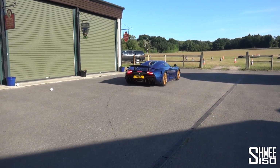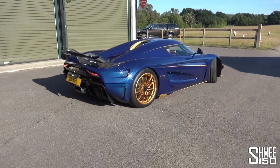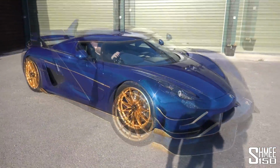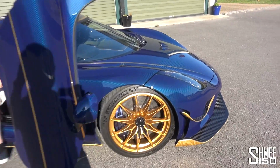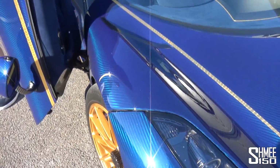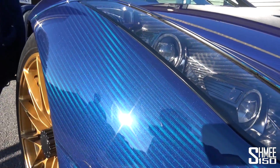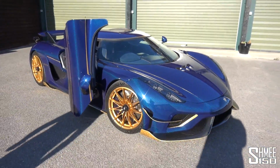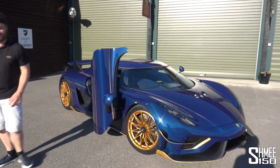That looks crazy. So desperately cool. Look at the colour as well. I have to say, this in the sunshine, this is unreal. The colour is amazing. Something else, isn't it? And as you were saying, the diamond and the lacquer, the shine off it. Normally, I'm not the biggest fan of full exposed carbon. Well, I am the biggest fan of blue. I think we all know that.